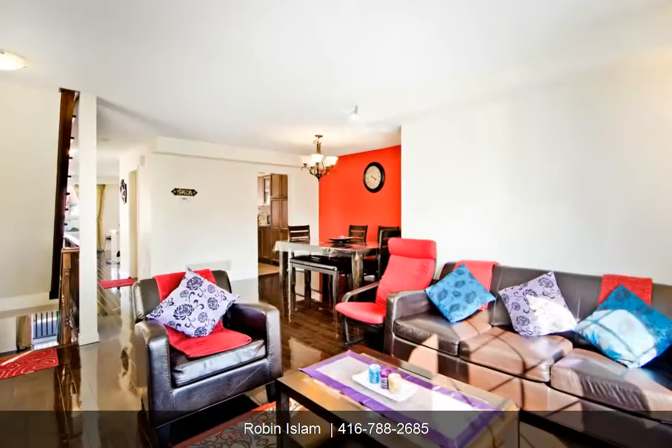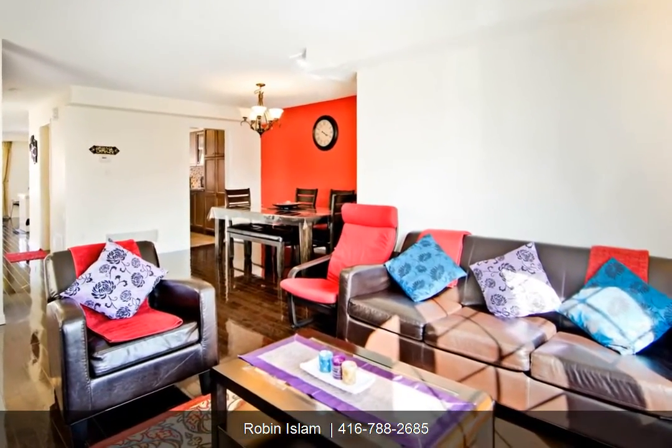Large master bedroom with luxury 4-piece bathroom. Tenant willing to stay.